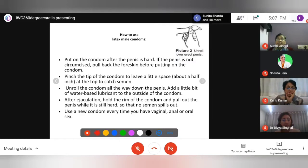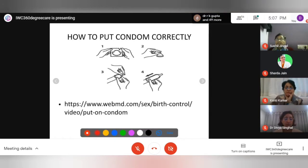After ejaculation, hold the rim of the condom. That is again another mistake which people make. After ejaculation, they let go of the rim, so the condom slips and the semen spills out there, or it tears. So hold the rim of the condom and pull out the penis while it is still hard, so that the semen does not spill out. Use a new condom every time, once for vaginal, anal or oral sex.